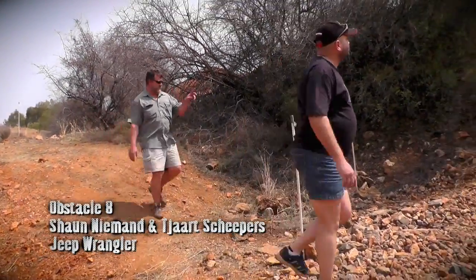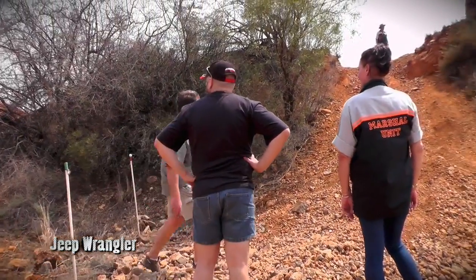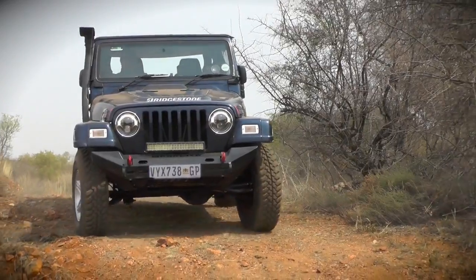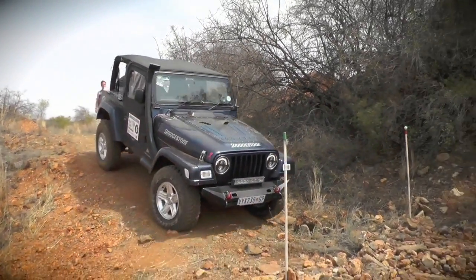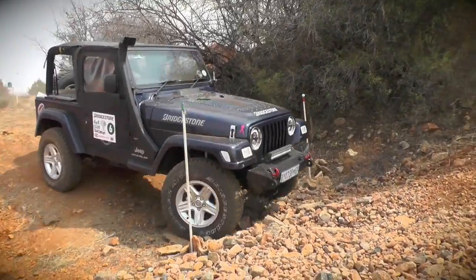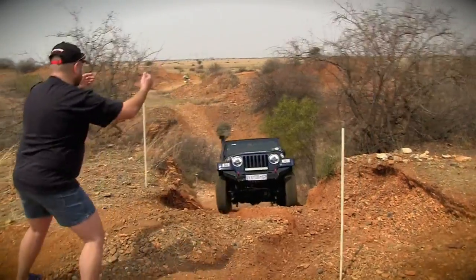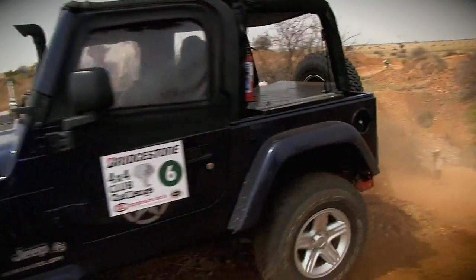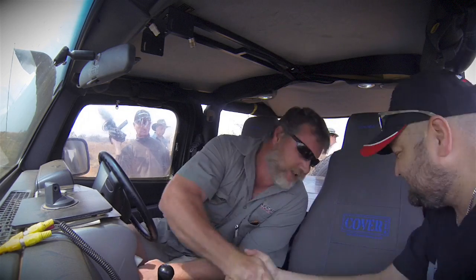Our last customers of the day are Sean Niemant and Chart Skiepers, who are driving a Jeep Wrangler TJ. Sean gets through the first part of the obstacle as steady as a marble-like rock. And now, just for that last climb... And with Chart doing his best bookie caught in the headlights impersonation and nearly getting a Jeep badge permanently embedded in his forehead, the TJ gets through perfectly. Time for the prizes then.